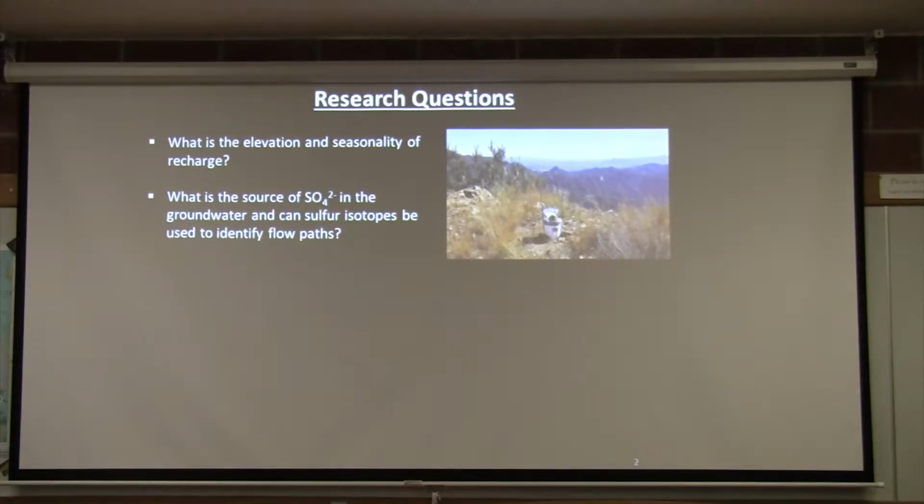So our research questions are, what is the elevation and seasonality of recharge? We're going to use stable water isotopes to answer that question. What is the source of sulfate in the groundwater, and can sulfur isotopes be used to identify flow paths?